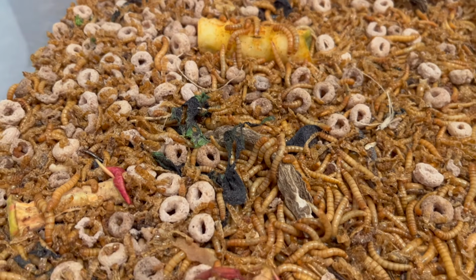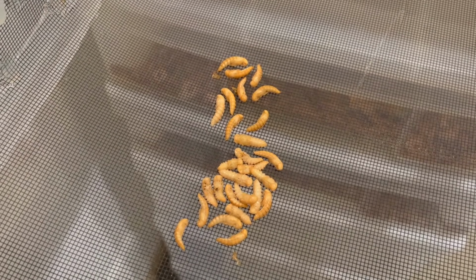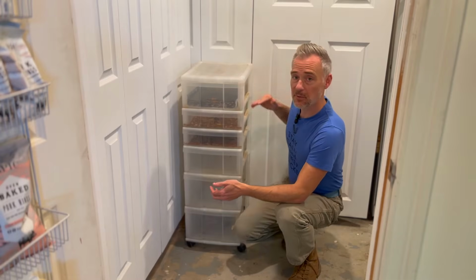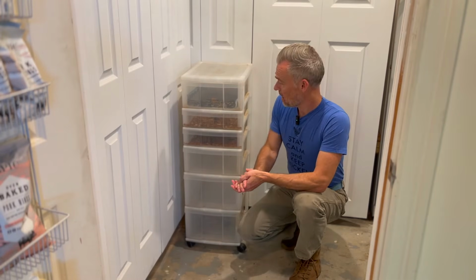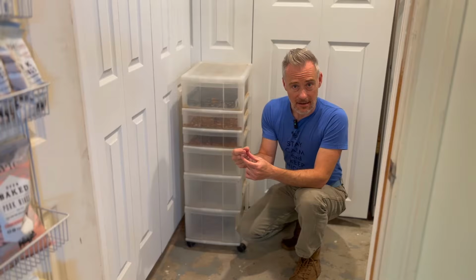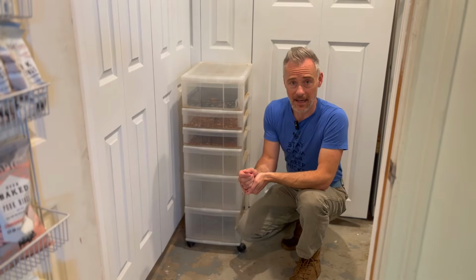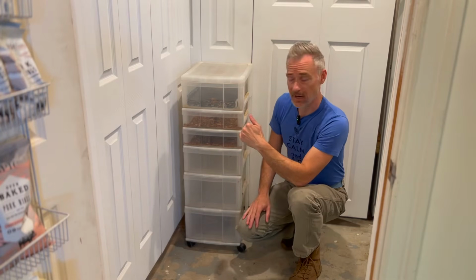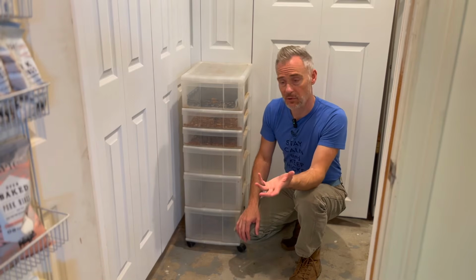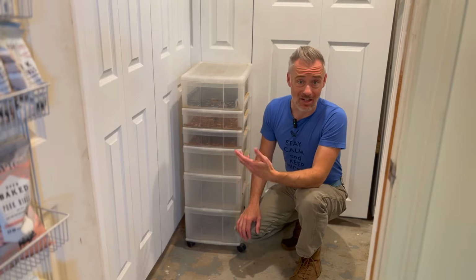So what happens is the mealworms pupate. They become a little pupa, and so then you separate that pupa up into the top shelf here. There's a false bottom with some window screen. And then once the darkling beetle emerges, they mate, and they lay 500 eggs each. That's a lot of eggs. The eggs fall through the screen down into this next drawer that has a medium of food and moisture that they like, and the cycle goes on and on.